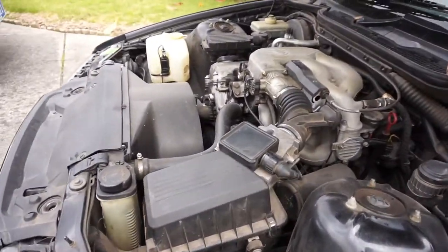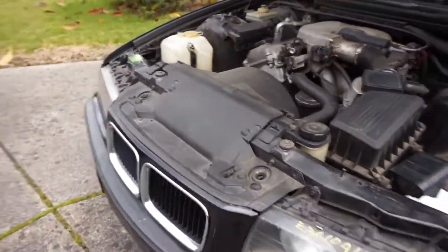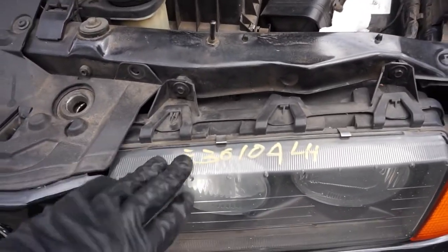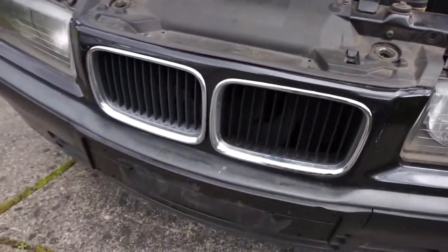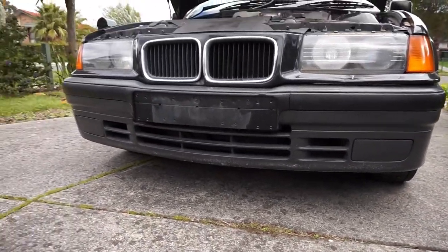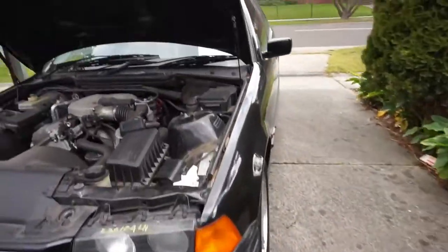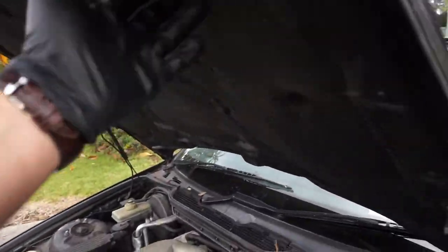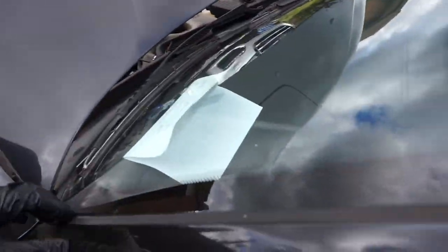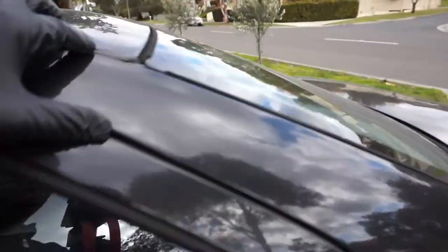Everything seems to be intact. I'll be honest, it drives really, really well. Seems to have been to the wreckers a few times. I mean, they're not wrecker parts or numbers. Nothing's really missing from it. Once it cleans up and becomes really shiny, and even the sunroof works, which is quite impressive. Some of these rubber seals are starting to crack, so I might need to replace a few of those.